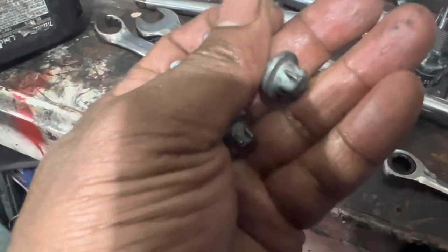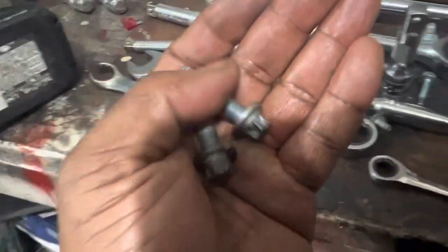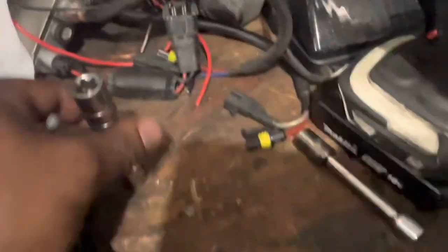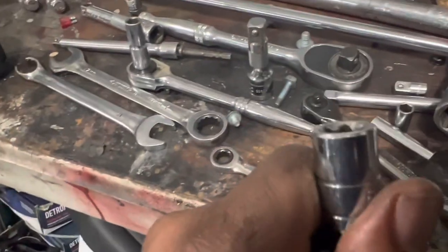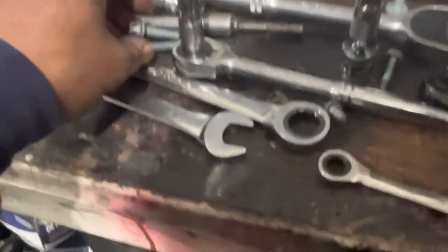I had to switch to a 10 millimeter because sometimes these just don't fit in there as snug as they do in a 10 millimeter. Sometimes the 10 millimeter will grab it better. In this case, because this is recessed and kind of tapered, sometimes it doesn't grab enough. So a 10 millimeter socket does just as well. You can go back and forth.